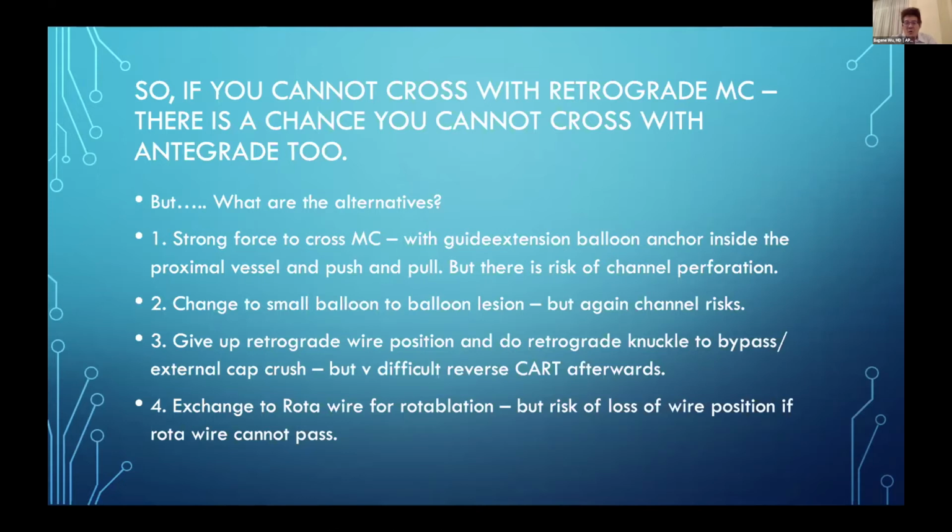So it's not always successful, this method, because the CTO is tough. But the reason we do this is because the alternatives are not good. So if you can't cross the retrograde microcatheter, what can you do? You can push very hard, but of course, there's a chance that you risk rupturing the channel. You can take out the retrograde system and change for a small balloon to jam in the retrograde side. Again, there's a chance of risking channel rupture.